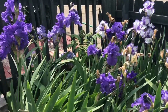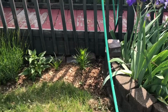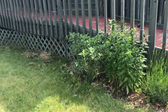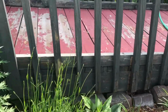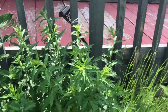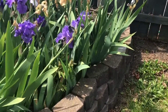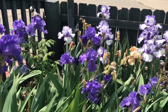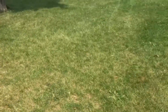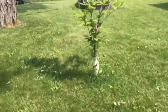So the plan is to eventually tear down this brickwork here. I'd like to use it instead of the lattice. This will prevent rabbits, and we used to have a lot of rabbits and woodchucks that would crawl through here, but since we added the brick under here, we haven't had that problem. So we'll be moving these bricks under, replacing it with the lattice, and moving these beauties up where that 2-foot height is.